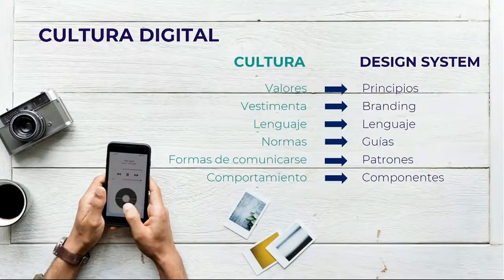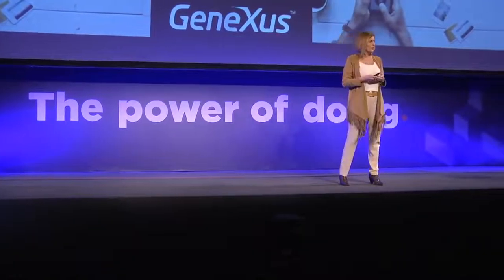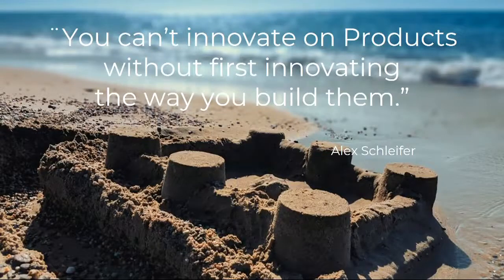If we look at the elements that define our culture, the ones on the left, we see that there is a correlation, an amazing correlation, with the components that define our design system. And this is very important for us because it's related not only to how we communicate with our clients, it's related to a culture of the organization and a culture of the K2B platform in which we are. So this is the first thing we learned.